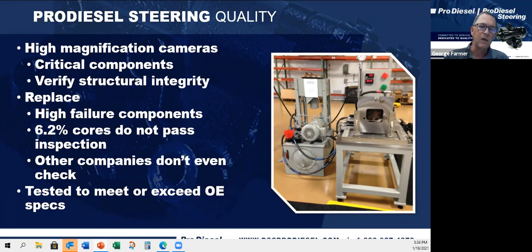Actually, 6.2% of our cores don't even pass inspection because they have some kind of small pinhole in them that they leak pressure. And guess what? Our competitors out there don't even check for that.